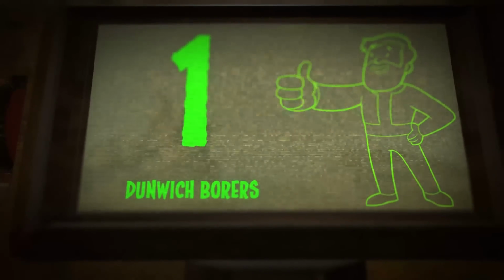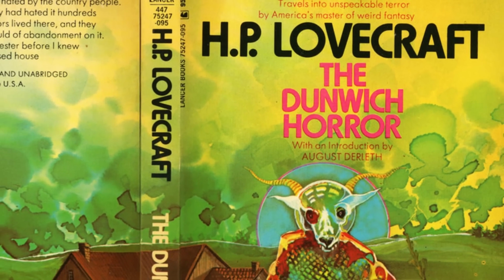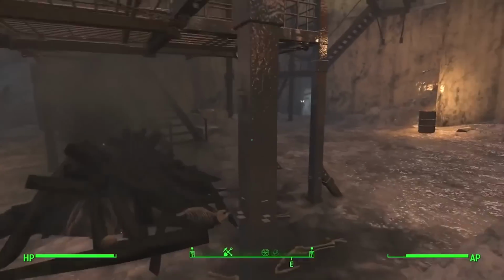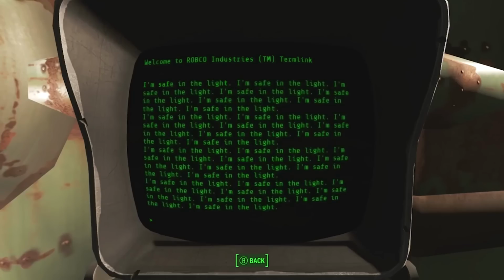Number 1, Dunwich Borers. When you see the word Dunwich, it's completely excusable if you involuntarily clench a particular orifice. Because the word is immediately reminiscent of H.P. Lovecraft's particular brand of ancient terror, and the Dunwich Borers mining site makes good on this implicit promise. The descent into the mining site is standard enough. You pick off cannon fodder raiders on your way down until you reach this terminal.